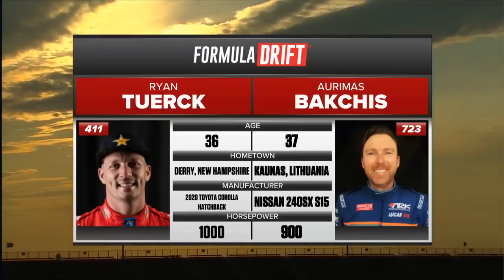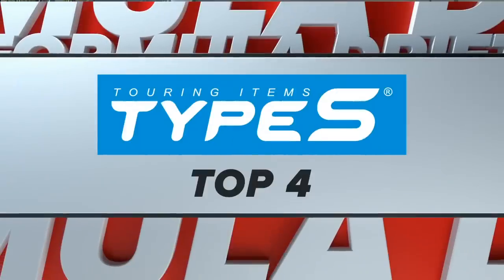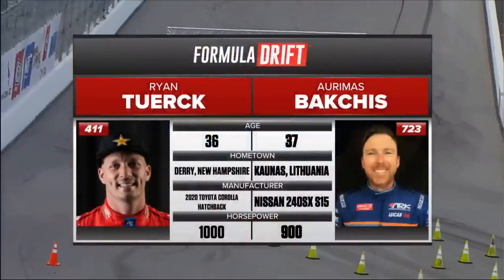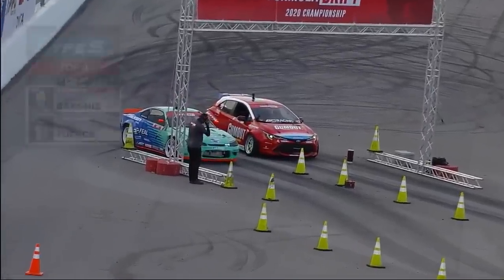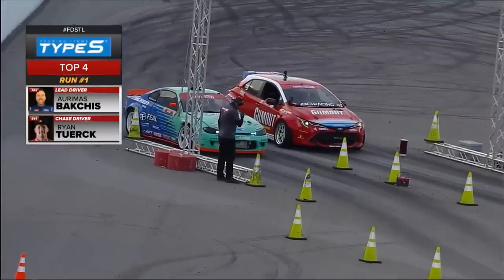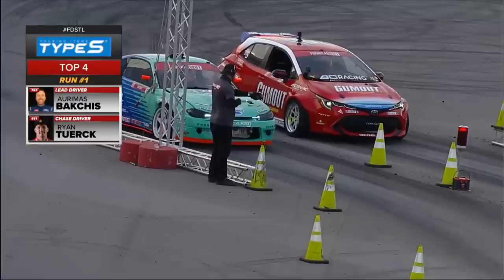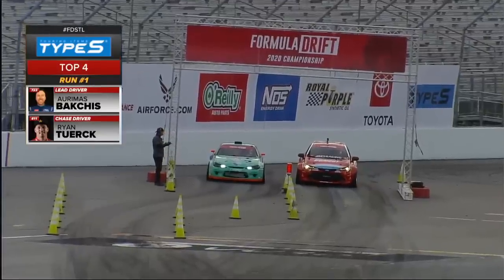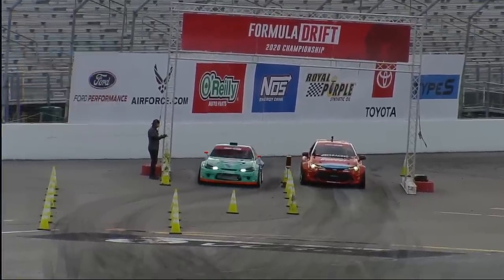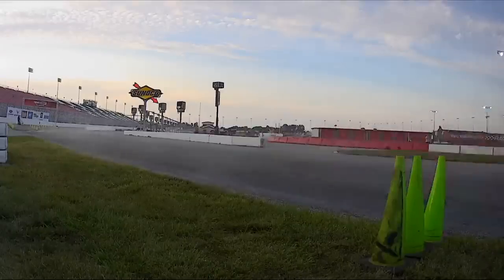Well, one of these guys who was on the box yesterday is guaranteed a podium, but we'll find out which order it will be. The Type S Final Four. Type S, the official lighting of Formula Drift. Odi Bakshis, Ryan Turk. These guys did battle in this exact position yesterday in Final Four. Same side of the bracket. A little earlier tonight than last night. Here we go. A little bit better lighting.